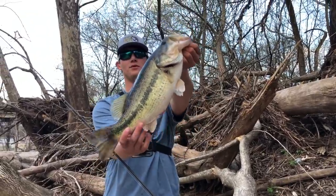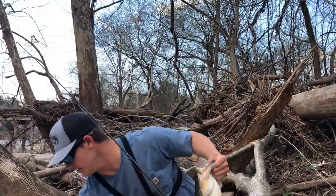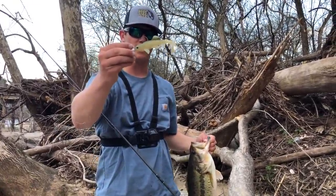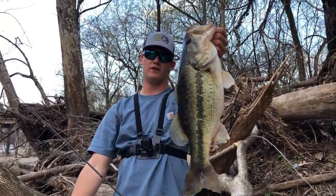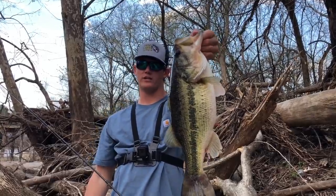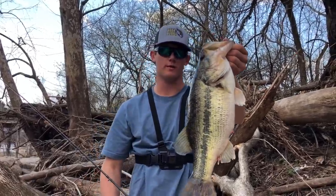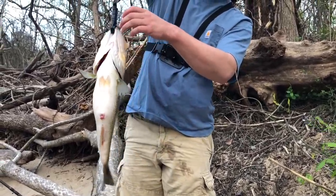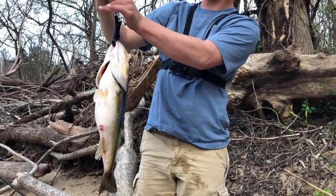All right, guys, just got this beauty right here. Got that one on the swim bait. They would not hit any Texas rig or jig or anything like that, but they would hit this big swim bait right here. I think that's a 5 pound fish. Beautiful lateral lines on this girl, super fat. We're gonna go ahead and put the scale on and see how much it weighs, but I think that is a 5 pound fish. Let's go ahead and grab the scale. I think it's a 5 pounder. I do. Oh, it's so close.